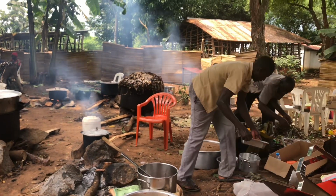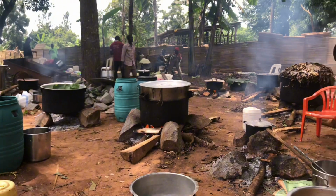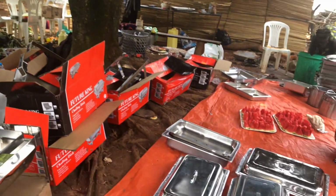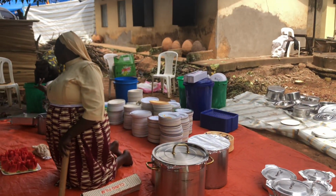Just as the title suggests, we are getting ready for a big function, and so much cooking is going on, as you can see there. Right from the beans, matoke, Irish potatoes, fish, all forms of foods.